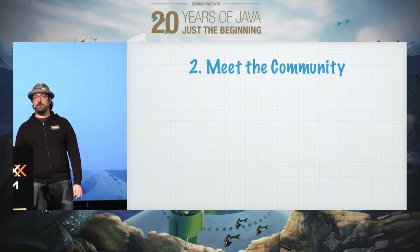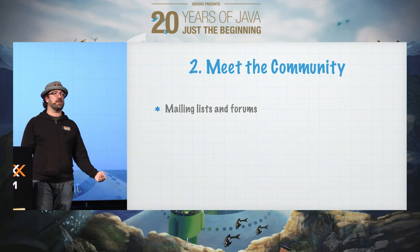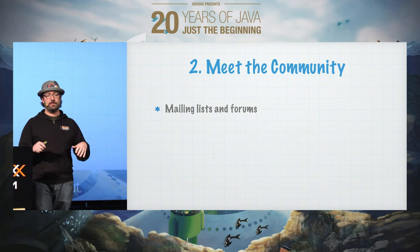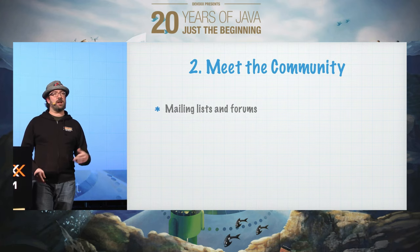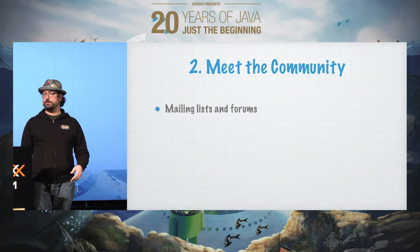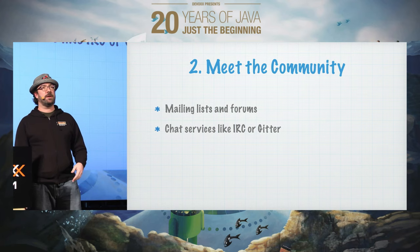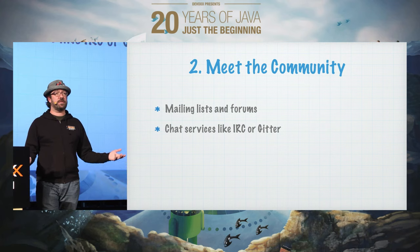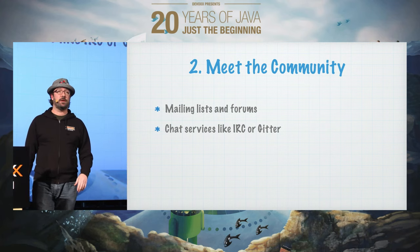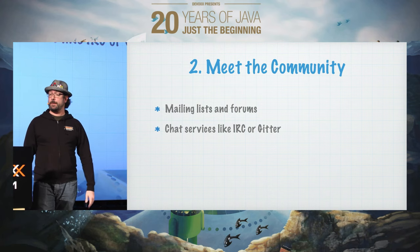So the second step for getting involved here is probably getting into meeting the community, figuring out who these people are, what their needs are. So you can get on mailing lists and forums, obviously. Most projects of a medium size, medium or larger, will have a mailing list or a forum of some kind. A lot of them starting to use things like Gitter or Slack as well. Chat services like IRC, chat services like Gitter, great way to get involved. Find out if there's a place where the developers congregate. You can go out, talk to them. You can just lurk and see what's going on, see what they're discussing on the channel. Figure out what sort of needs there are out there. Tell them you're interested in helping. Maybe they'll have something you can do.